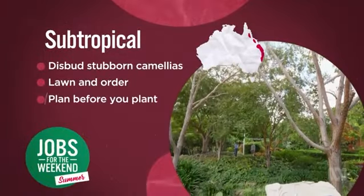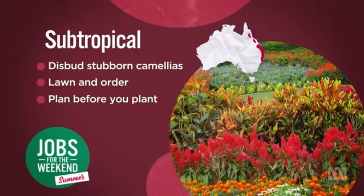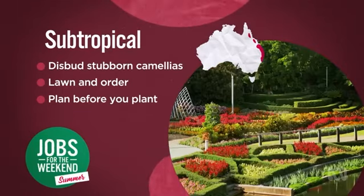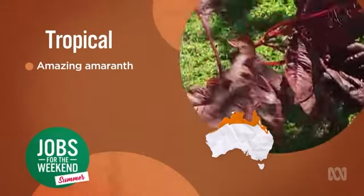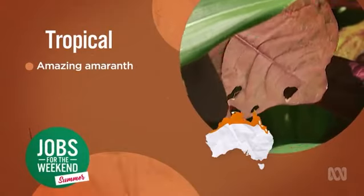With autumn on the doorstep, take time to plan your patch before you plant. Nurseries and public gardens are great places for ideas and inspiration on trees, shrubs and plants perfect for your place. Amaranth is an amazing addition to tropical veggie gardens that can be sown now. The leaves are edible when cooked and are a super spinach substitute. Plus, they're great companion plants.